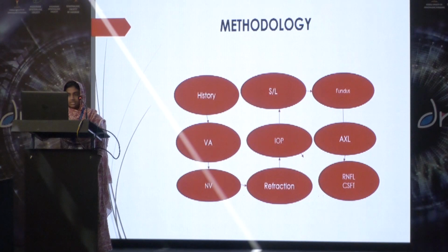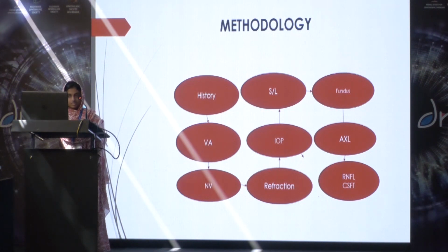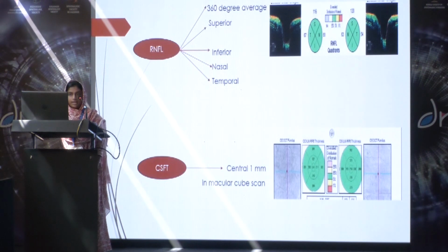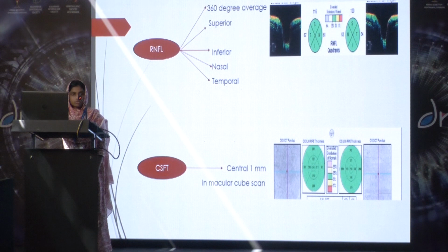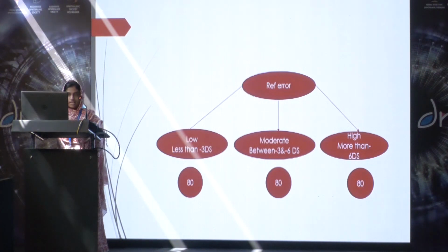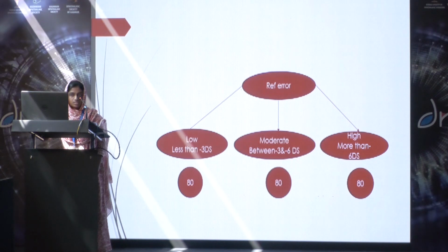Axial length was taken with an optical biometer, and RNFL thickness and CSFT were taken with the Cirrus HD OCT. RNFL was taken as the average and in all 4 quadrants, and CSFT was taken as the central 1 mm in the macular cube scan. Based on refractive error, the patients were grouped as low myopes, with refractive error less than -3 diopter sphere, moderate between -3 and -6, and high myopes, more than -6 diopters. Each group had an equal number of samples, which is 80 in each group.